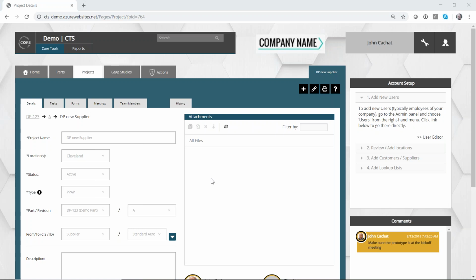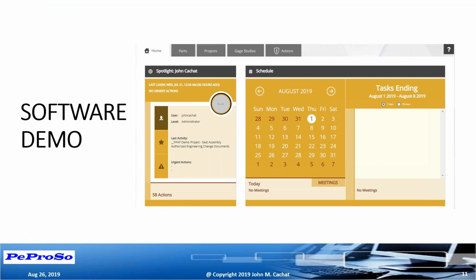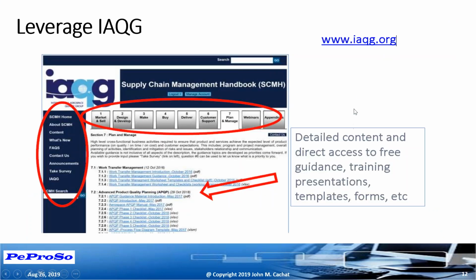Time-wise, let's toggle back to the slide deck real quick. There are some more questions coming in. Please go ahead and type them in if you have them, but I want to make sure time-wise I don't keep you too late. So let's go back to the presentation real quick.